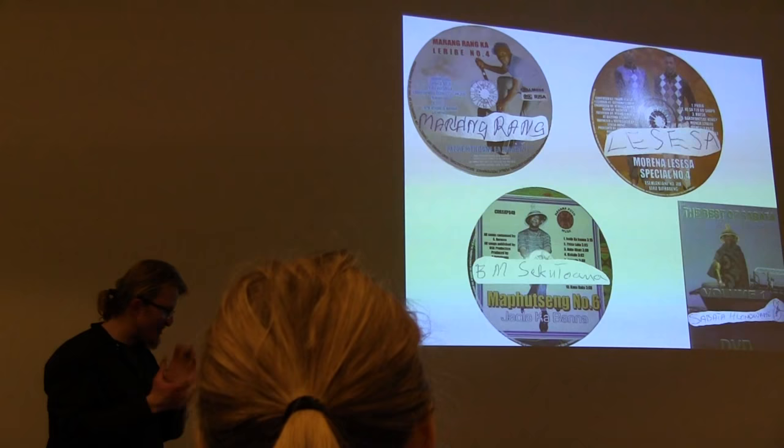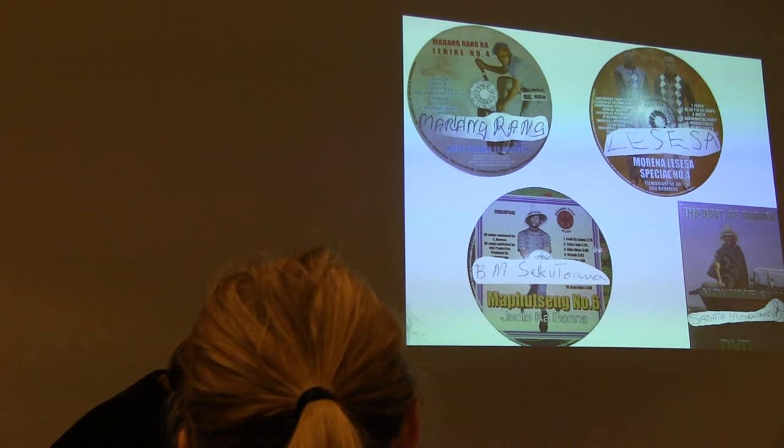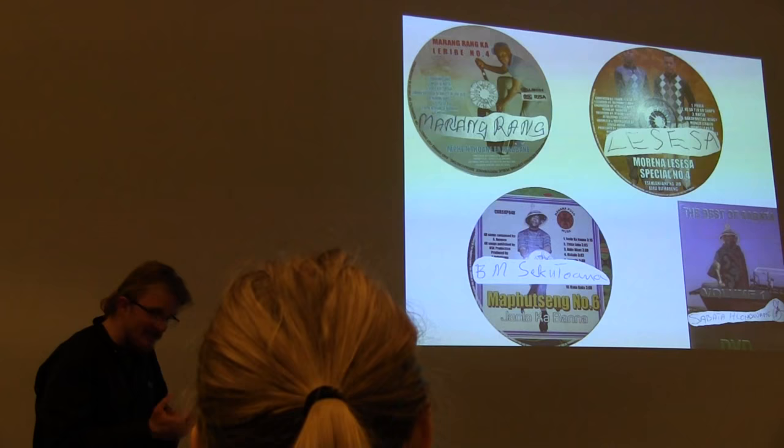The other one is, with Mapitsing number 6, the album is as old as me. I'm very proud of that album and I'm very proud that I met that guy because I really wanted to meet him and I didn't know how, but he is a very gentleman, I'm very happy that I met him. I don't know why, but I'm very proud.